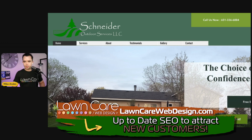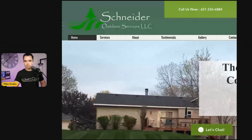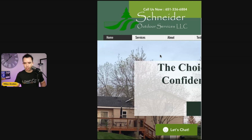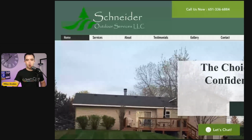All right, what's happening, folks? All right, this is not a mobile-friendly site. This is built in HTML. See this? It doesn't change. So if I'm on a mobile device, I'm going to have to scroll way over to see what you're talking about. Oh, it cut off. I can't even see the menu. All right, so again, we have to have a mobile-friendly website.